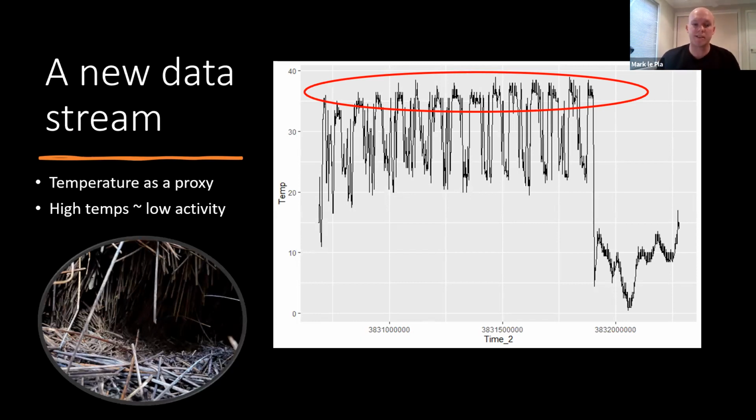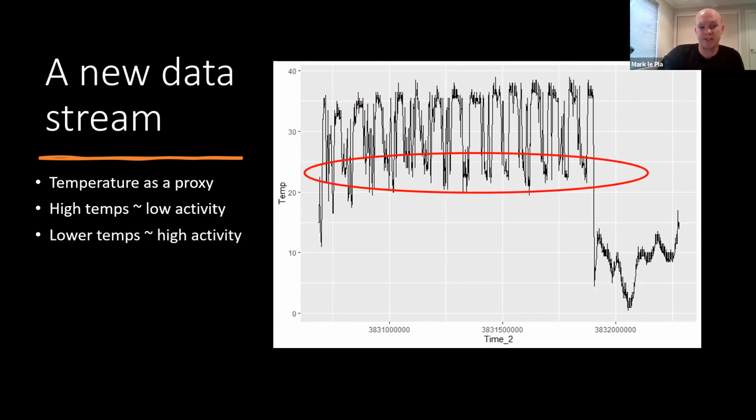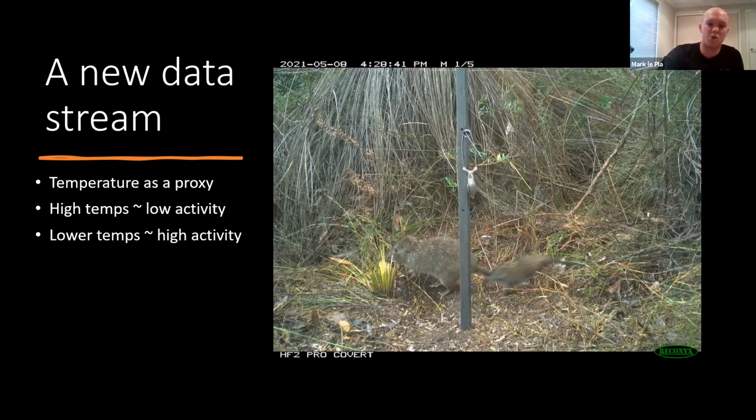These are when the animals are sitting there bunkered down in their grass tree skirts, sleeping away the night. It actually seems quite warm there once they stop. And the lower temperatures were generally associated with periods of high activity. So when they're running around, moving in the landscape, that is actually a mum and a young at foot, that little blur behind her there.